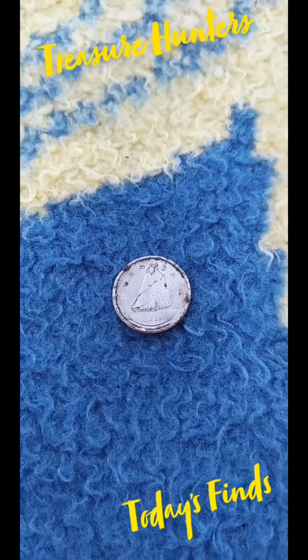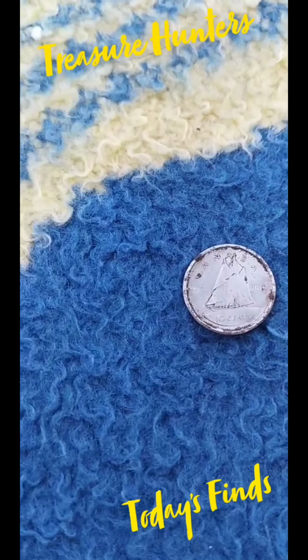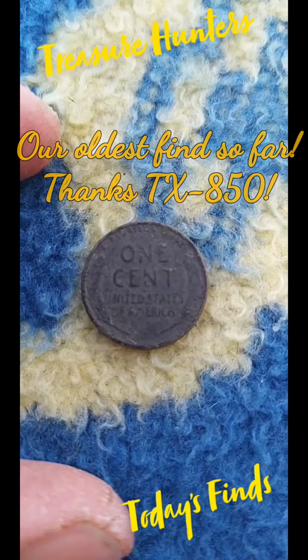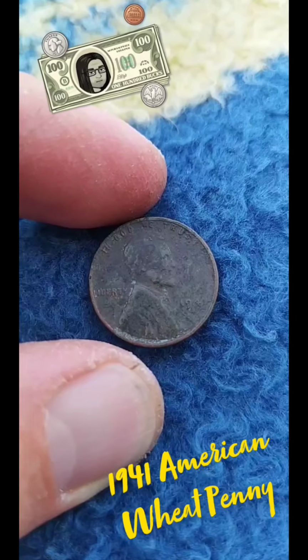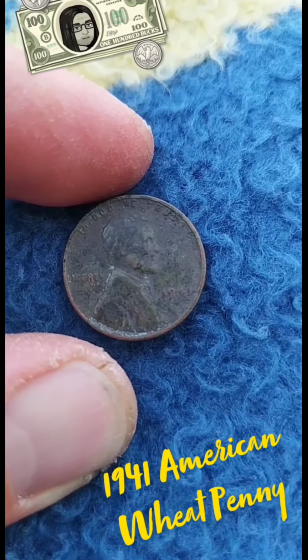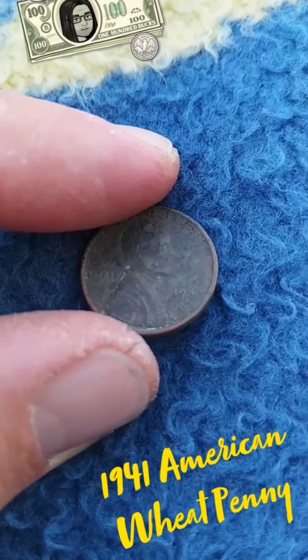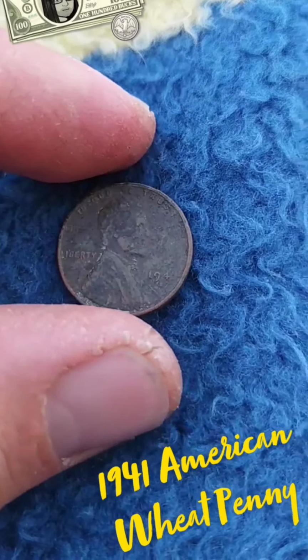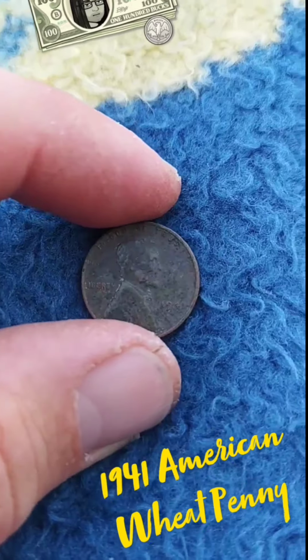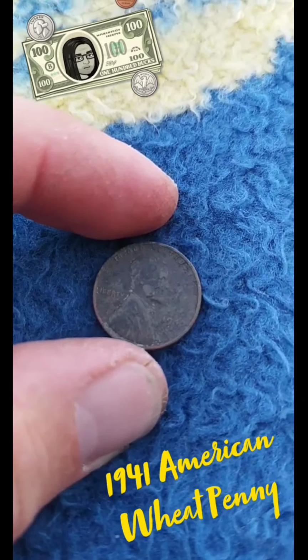Dime? Cent? What? And this was the find here. Look at this. An American wheat penny, and it's from 1941. You can read on it there. It predates World War II, and me, probably everyone else who's gonna watch this.